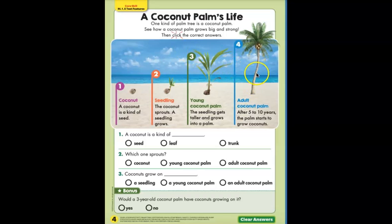Number 4, this is an adult coconut palm. After 5 to 10 years, the palm starts to grow coconuts. So it went from a seed to a seedling to a young coconut palm to an adult one that has the trunk and all of the leaves and new seeds.